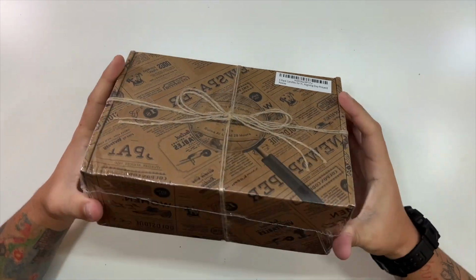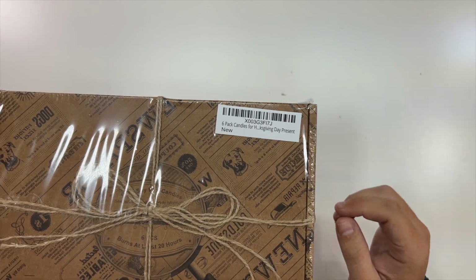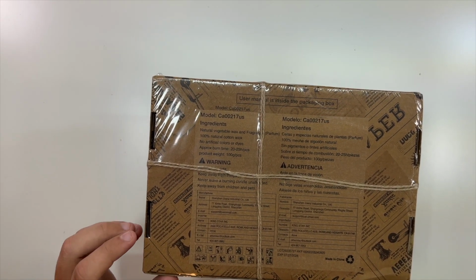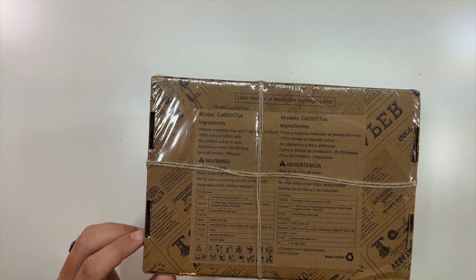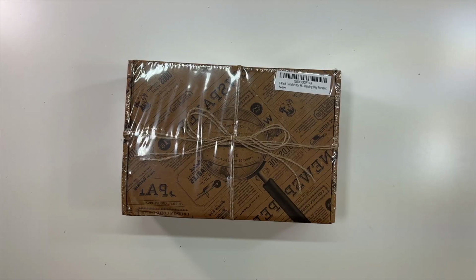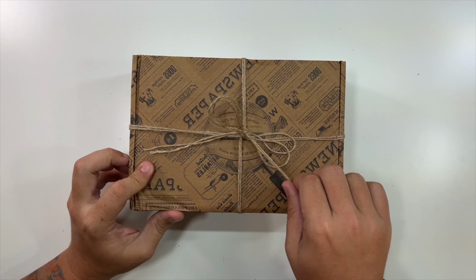It is in this completely sealed packaging. A nice little tie. That's the sticker there. And on the back, they even have a little model, CA00217US. But let's open this up and take a look at these candles. Love the little box they got here. Look at that. So nice.